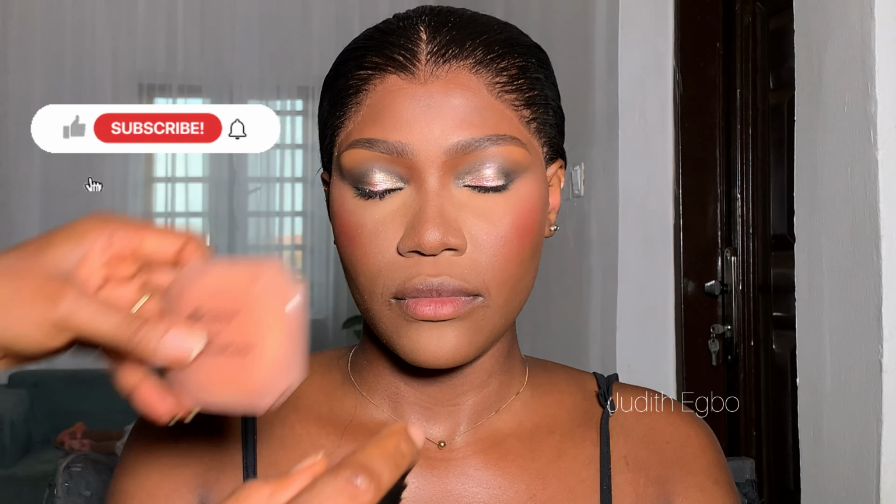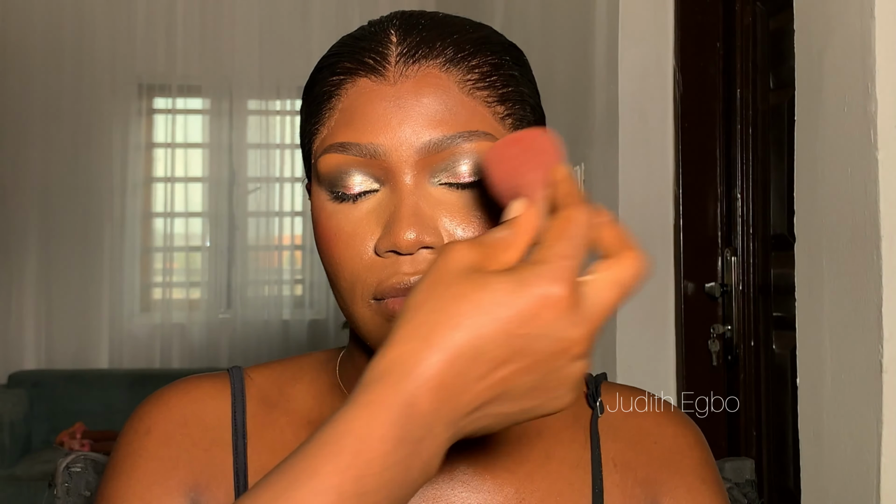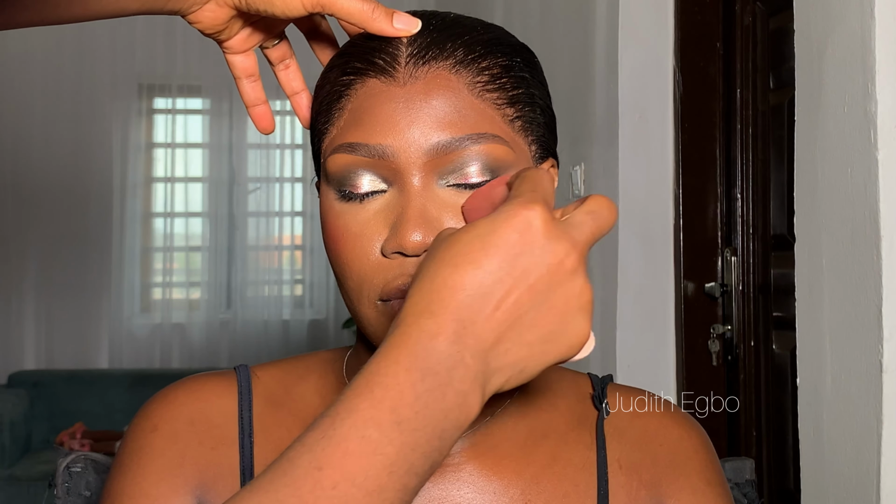So to set her face, I'm using my Nia setting spray. This is a setting spray, not a finishing spray. Okay, this is a finishing spray and not a setting spray. And always use a fan. Let it dry, but to speed up the drying process, just use a fan. You can use a mini fan, but trust me, I always use my lash pack. It does the job faster and perfect for me.